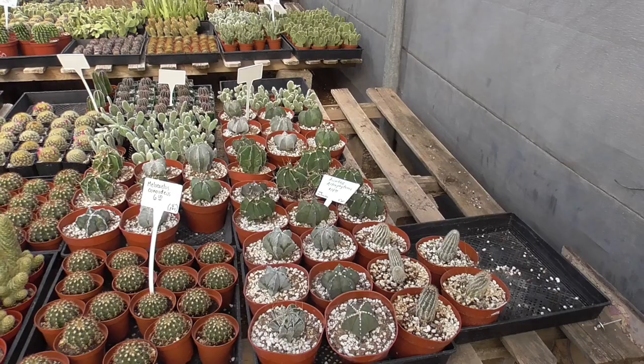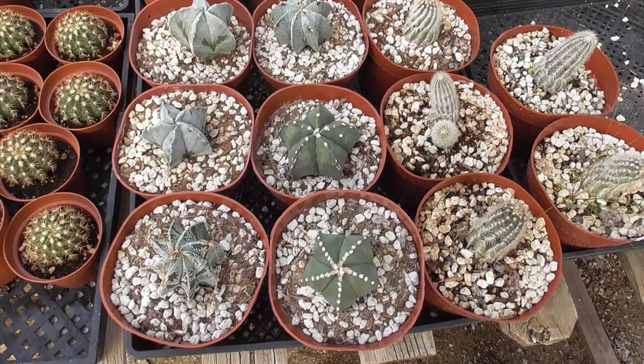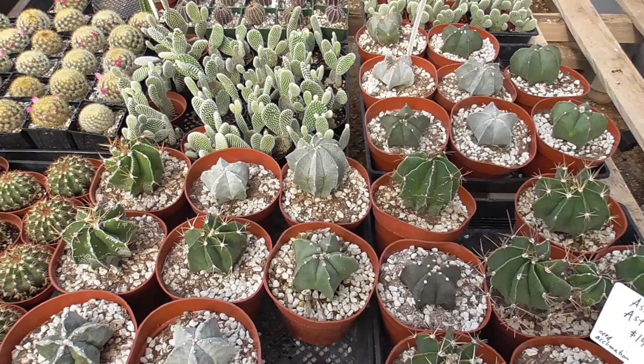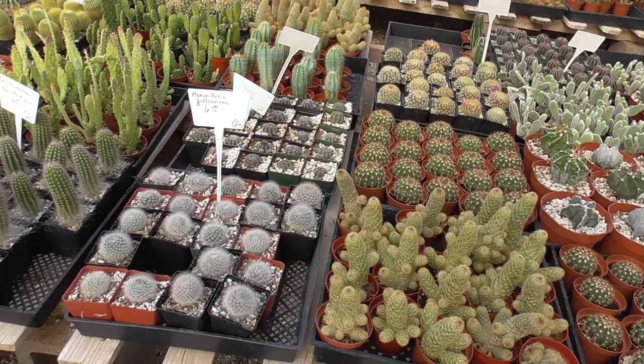I also want to be respectful of other customers in the space, so I'm going to try to avoid getting other people in the shots. They've got some astrophytum here. These are $14. These are really good size. You're going to see a lot of astrophytum today. All right, so I'm just going to have to walk these tables like I normally do.